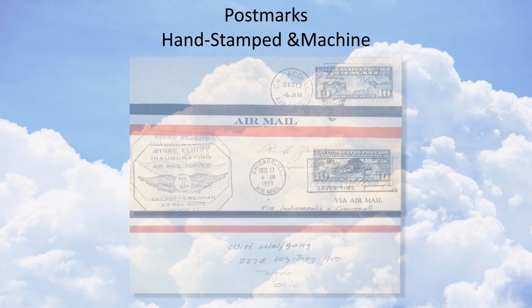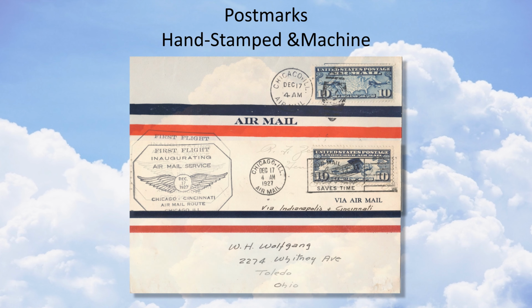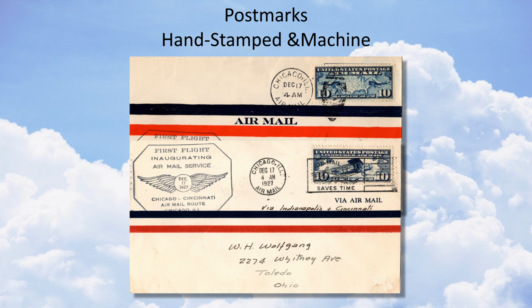Now to postmarks. The postmark date is generally the date of the flight and can be a machine CDS or hand stamped. Both postmarks on this CAM 24 example are from the main post office.